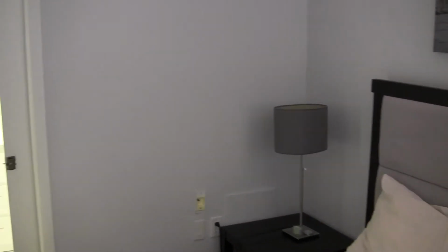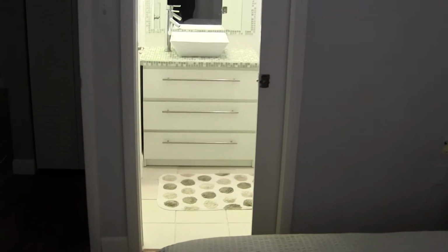Another view of the second bedroom. So the second bedroom has a pocket door which goes to the main bath. Standard size closet here. I'm in the second bedroom. I want to show you the closet. There's a couple. Okay, that's the door. It's the other door to the second bathroom. But right next to it is this closet.